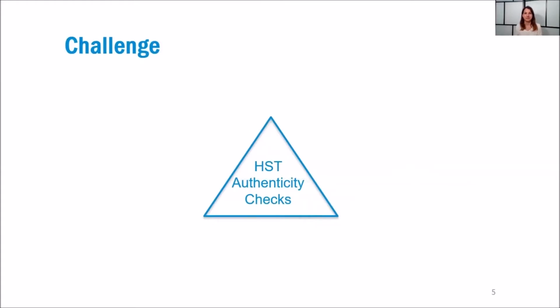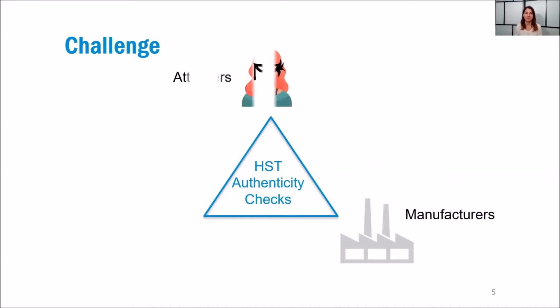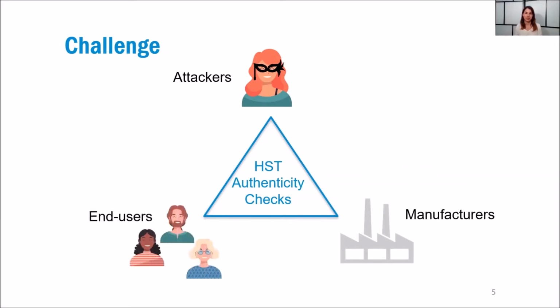To prevent such attacks, there are some authenticity checks in place. However, it looks like an arms race between manufacturers implementing new checks and attackers coming up with new attacks. Also, there's a third group which is often forgotten when talking about authenticity checks, which are the end users, who are actually responsible for trusting these complex and sometimes unusable methods. So in this paper, we include also end users and have a broad notion of authenticity checks that includes conventional attestation methods, as well as haptic and visual inspection of the packaging, the casing, and the electronics.